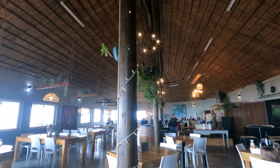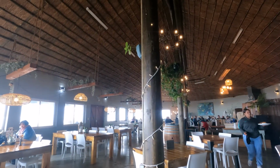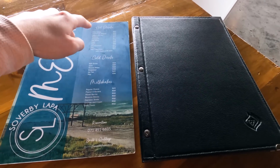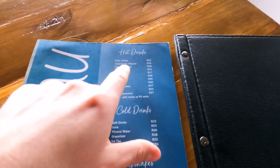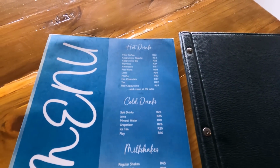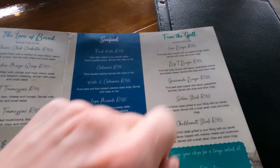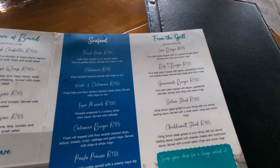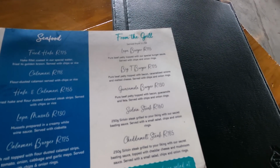Right, just inside the Laaiplek here, and this is what it looks like. Beautiful spot. And here's the menu of hot drinks, cold drinks, milkshakes. You can see there, 34 Rand for a regular cappuccino, big cappuccino 38. And some of the prices here you can see there. The Laaiplek burger 115. So I went for the big T burger there for 125.